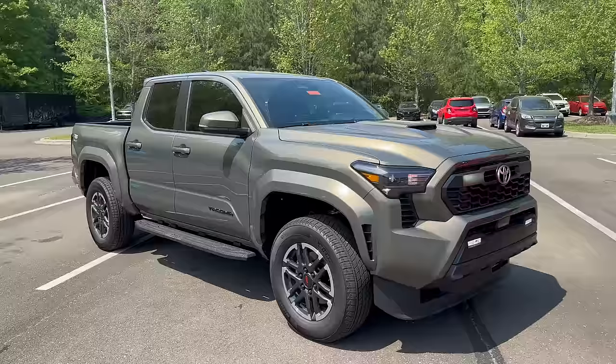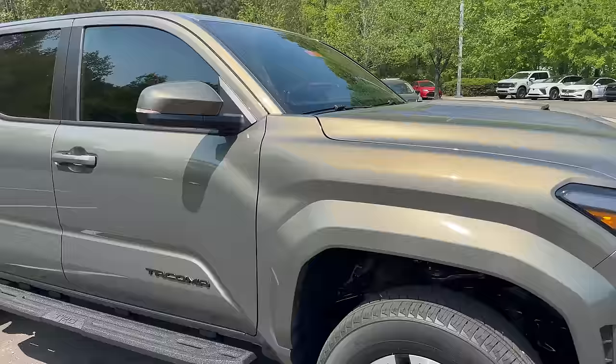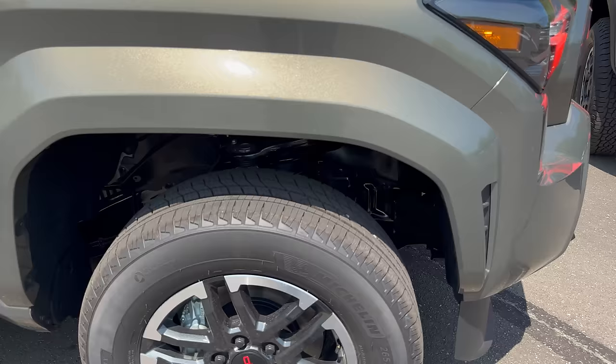Now the TRD Sport does not have the upgraded Premium Plus package, so it's not going to have any extra monitors on the side there. You won't see extra cameras. This fender here is color keyed. That's pretty neat. Different vibe. These are 18-inch wheels here. So let's take these right here.